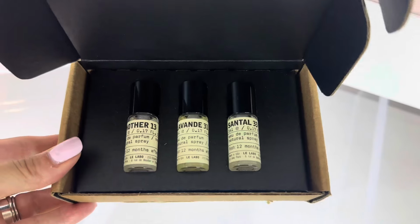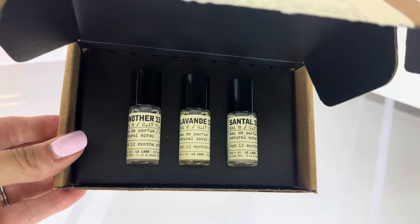I have 2 more items. Next, I have another fragrance. I know this is crazy. This is Another 13 by Le Labo. I know I've told you during the Nordstrom sale, I got the little discovery set, and I love this Another 13 so much that I picked up the large version, but I keep this in my purse.